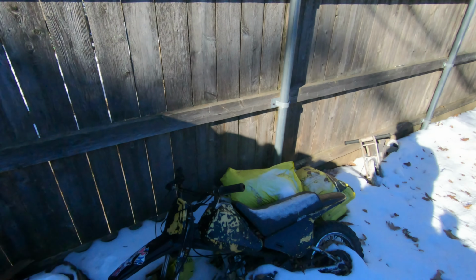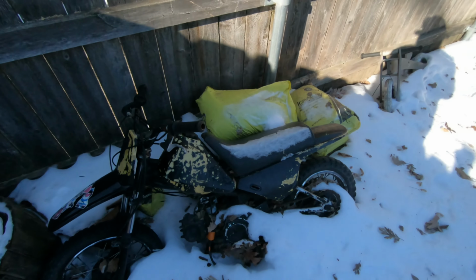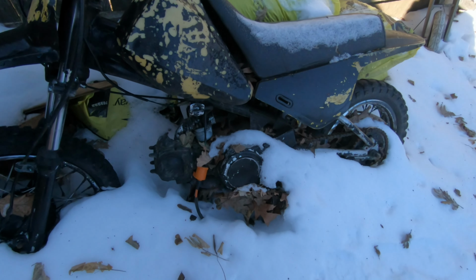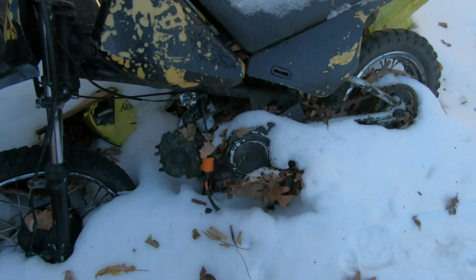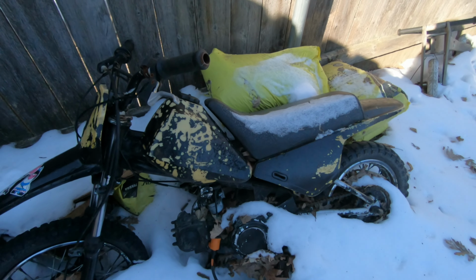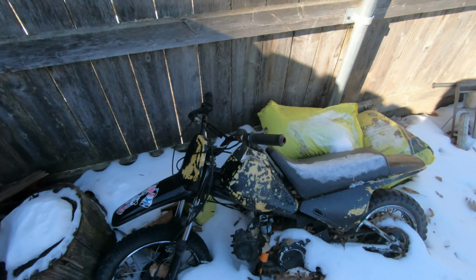I just noticed that he's got a little pit bike right here. Tucked away in the snow. It looks like a 4-stroke. It's definitely a 4-stroke. With no carb. If anybody knows, it looks like a Suzuki. One of those Suzuki 70s or 60s. If anybody knows what bike it is, comment down below.